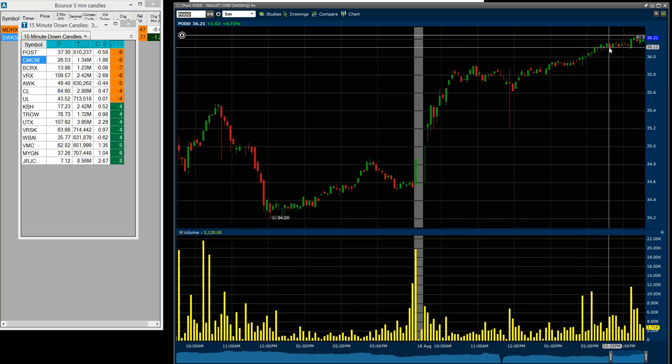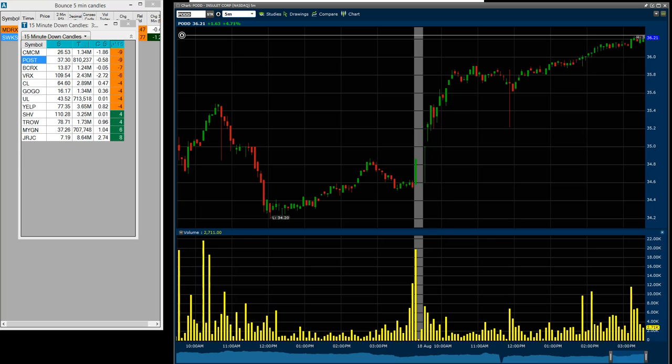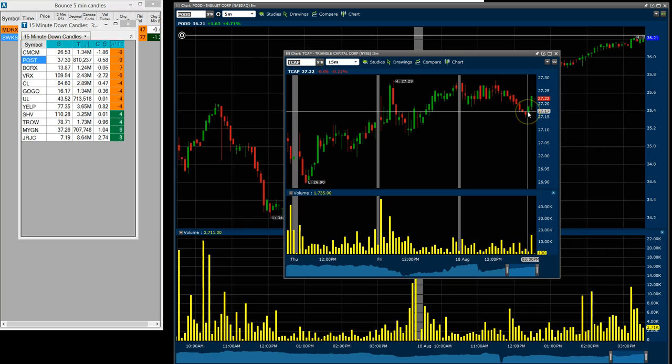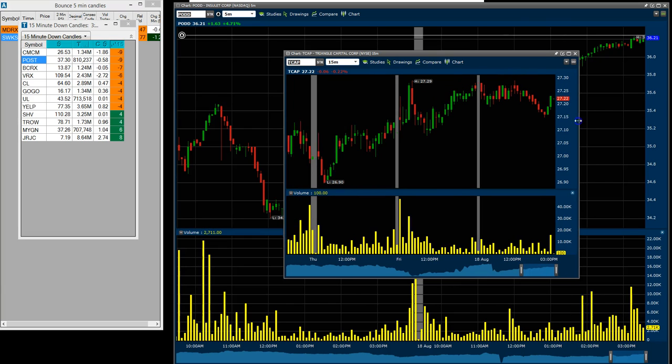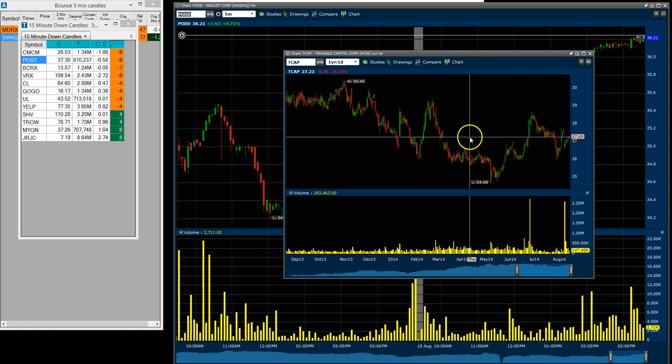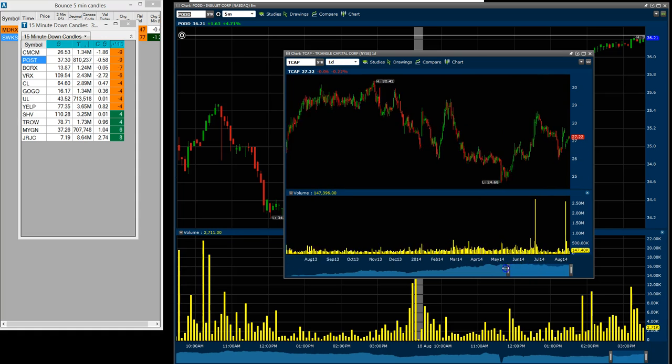When a stock is up like this, let's take a look at the daily, you can see what's happening on the daily chart. It's trying to come back. Here's Friday, and now the second day, 27. I'm sorry, this is not the daily chart. Let's just get the daily on here. 1 year, 1 day. That's what I thought. It was more like this.